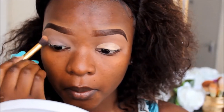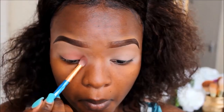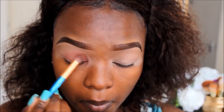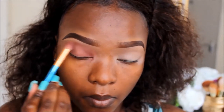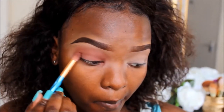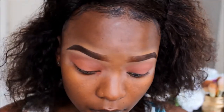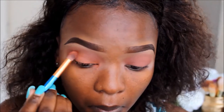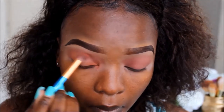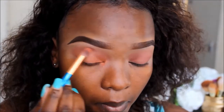In this video, I'm also going to be using my Beauty Treats eyeshadow palette, which I got from DISCHEM. You have seen I like to use this palette in most of my videos. That's just because this palette doesn't have a lot of fallout, the pigment is quite decent, and the price is really great. It's an affordable palette and it has a lot of colors. So if you're starting out on eyeshadow, then you definitely need to get yourself this palette.